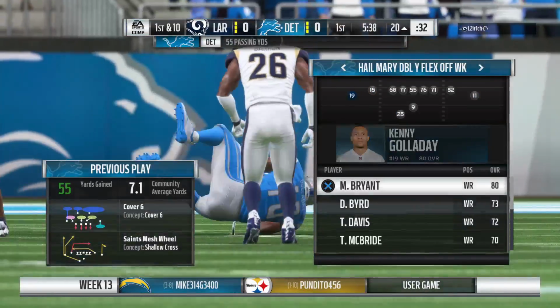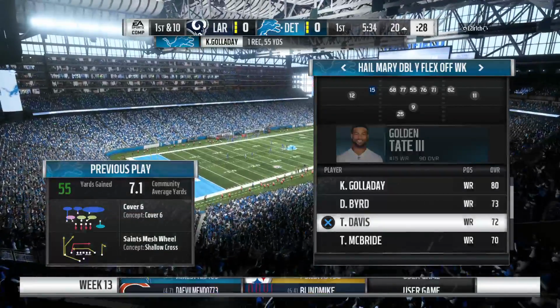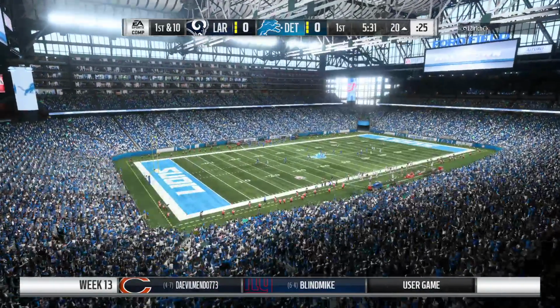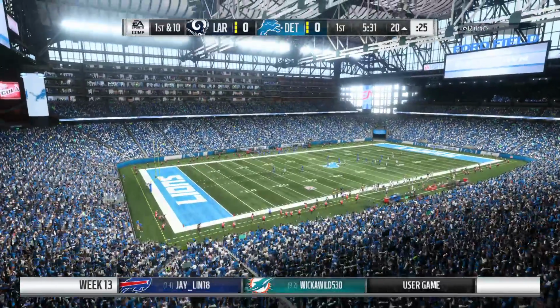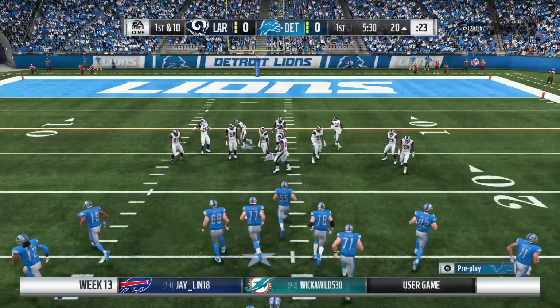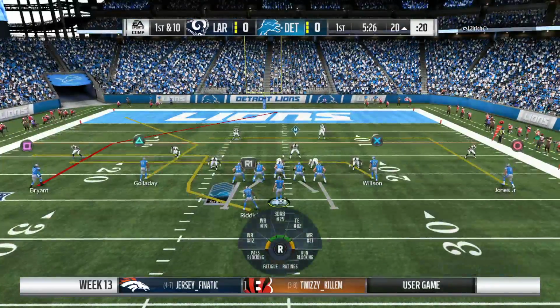Well, partner, I'm not sure how this drive's going to end, but how about the way they flip field position there? A nice attacking play that picked up a heck of a chunk of yardage. So the field flips here as they'll go to work at the 20 now on 1st and 10.